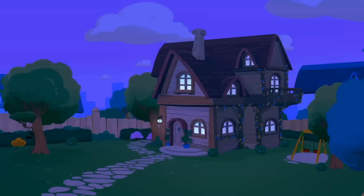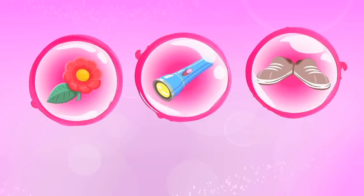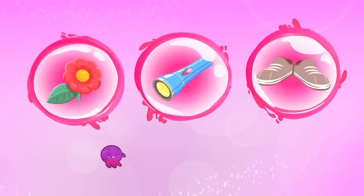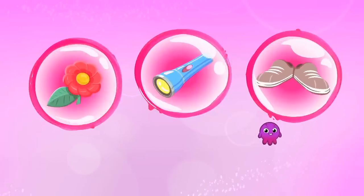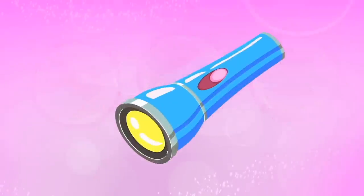Oh no! There has been a blackout in the whole neighborhood. Your parents can't read the story anymore because the lights are out. What do we do? Groovy, can you help us? Children, what should Groovy transform into so the parents can keep reading the story? A flower? A flashlight? Or a shoe? Yes, a flashlight.